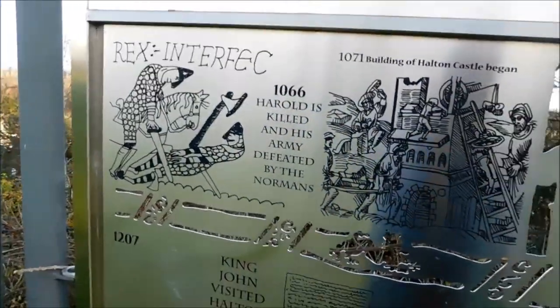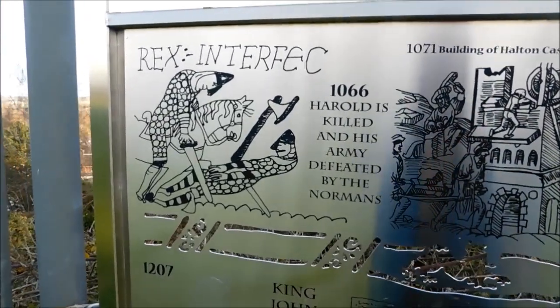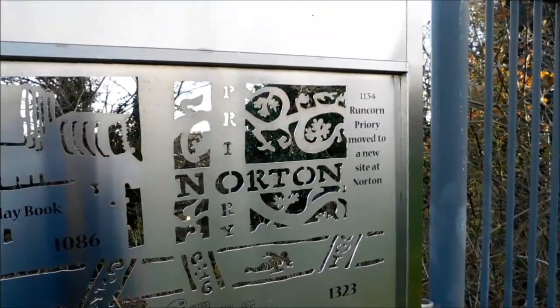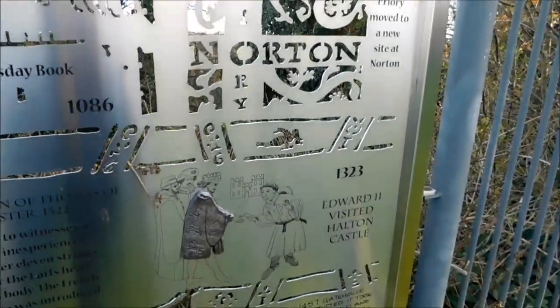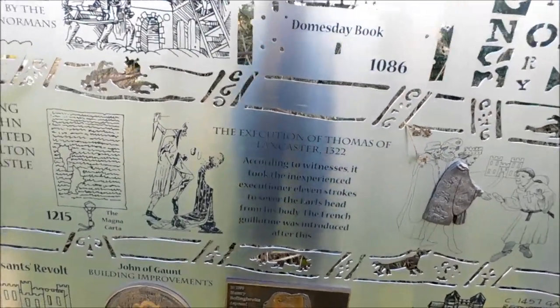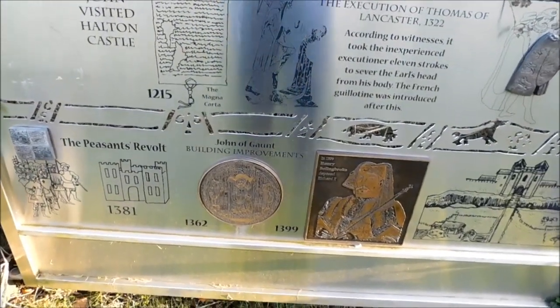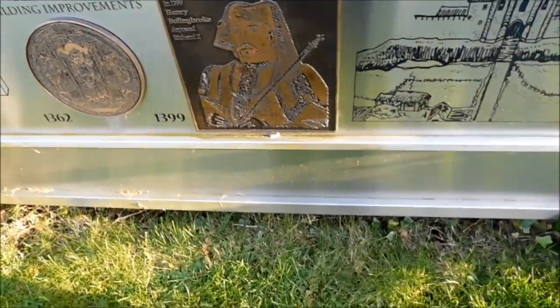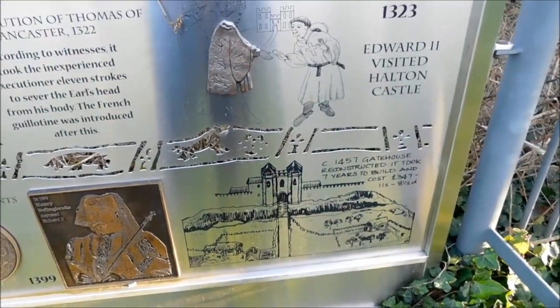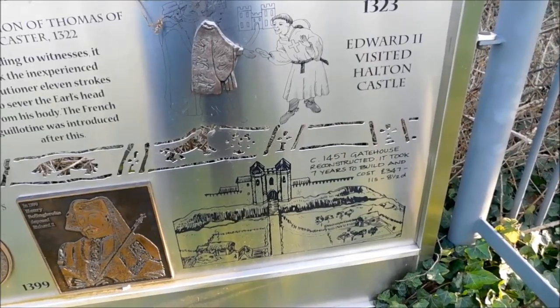Fantastic. 1066. Harold. Killed by the Normans. Building of Halton Castle, Domesday Book, Norton Priory. Oh yeah, I've not been in it in years. Edward II. Thomas of Lancaster. King John. Magna Carta. Peasants' Revolt. John of Gaunt. Henry Bolingbroke. Gatehouse reconstructed. Cost £337, 11 shillings and 8d.